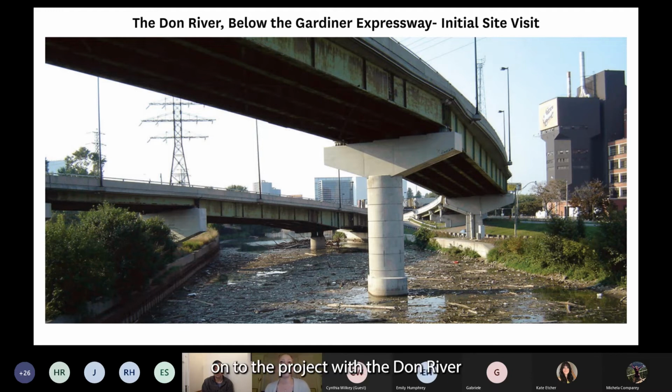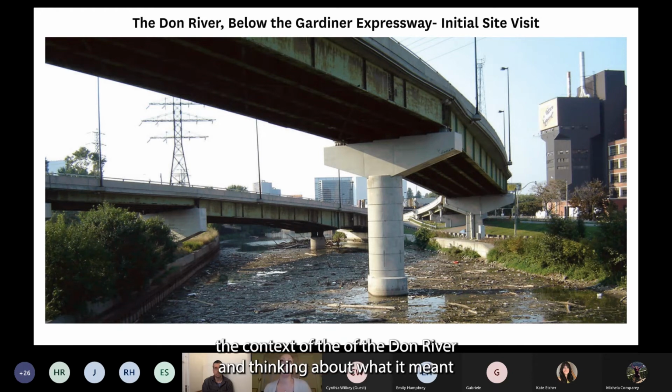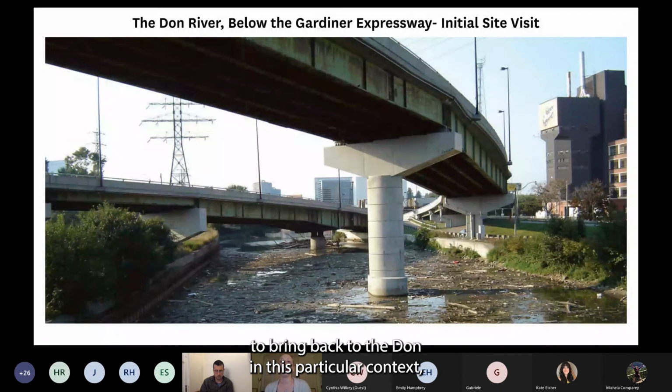Next slide. So this is what the site looked like when we were initially brought onto the project, with the Don River channelized here, with tons of infrastructure just all around surrounding the context of the Don River, and thinking about what it meant to bring back the Don in this particular context.